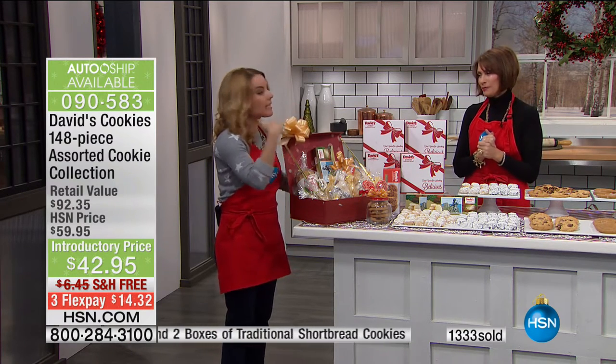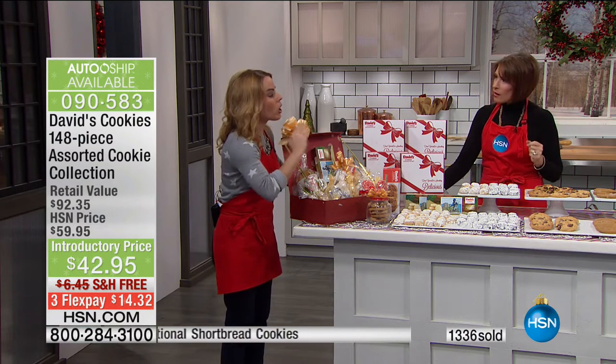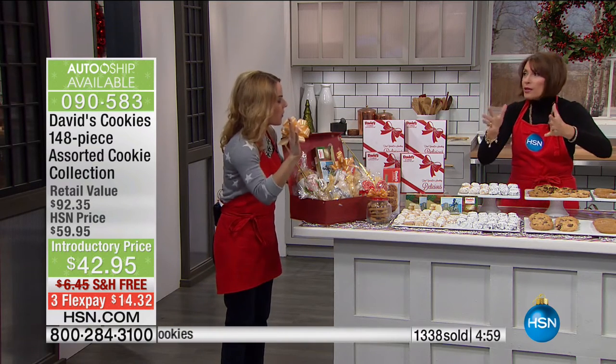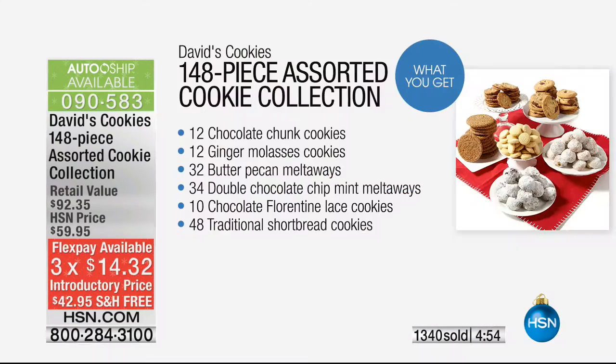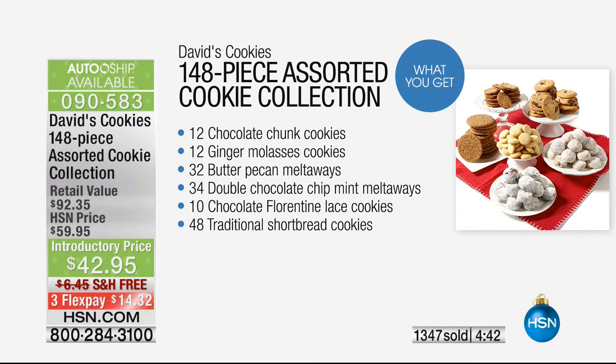And you know what? She's right. It's so tough. Just to buy the ingredients alone to make all of these cookies would be astronomical. If you're going to buy the ingredients to make a pecan melt-away, a mint chocolate melt-away, the chocolate chunk cookies, the ginger molasses cookie, well, you couldn't buy the ingredients for the shortbread because that's imported from Scotland. It comes from Scotland. Right? And then you got the Florentine cookies. Imagine having to go to the store all the time, you would spend shopping for it, baking it, and the variety you get here is unlike anything that we do. End of story. We just don't do this kind of variety.